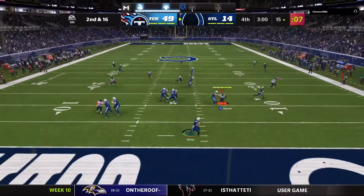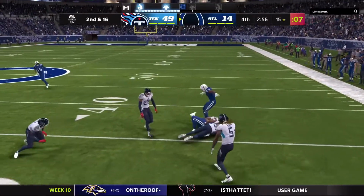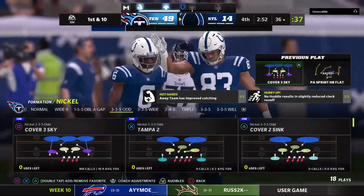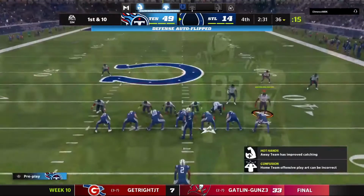They're going to look to throw. And that's caught by the tight end, Granson. And way up past the 35 before he's taken down. Well, this game is certainly pretty well over. They can go ahead and mark it in the win column.